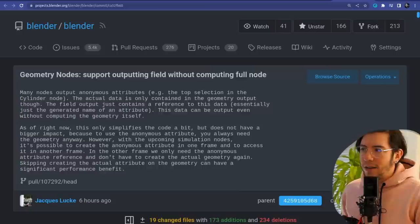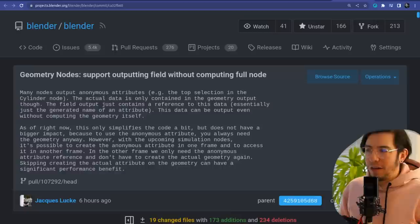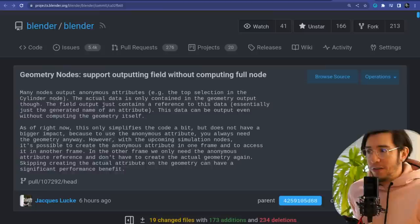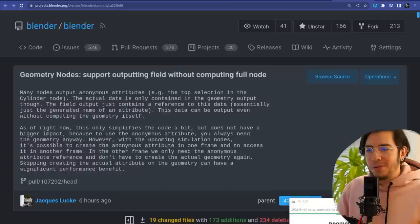So usually the data comes with geometry. However, at some point, you may not want to compute the geometry, or you don't need the geometry anymore. For example, in the future, with the upcoming simulation nodes, it's possible to create anonymous attributes in one frame and then access them in another frame. At which point you don't need the geometry. You don't have to create the actual geometry again. Skipping this creation is going to bring a significant performance benefit. So it's coming.